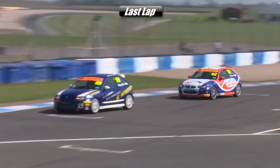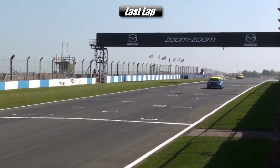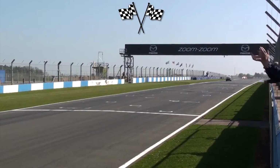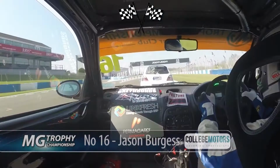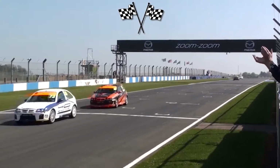This is where Cole has been consistently quick. Comes out of the chicane, and we'll see the checkered flag to win round 1. The College Motors MG Trophy outright win goes to Doug Cole. Graham Ross is in second place. We're on board with Jason Burgess chasing Ross Macker.